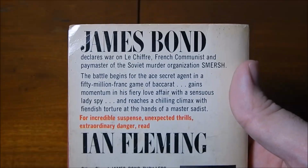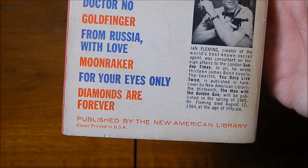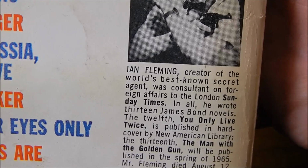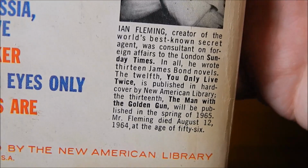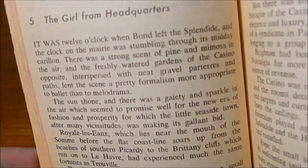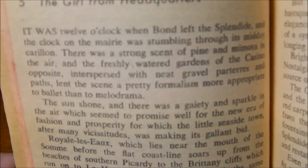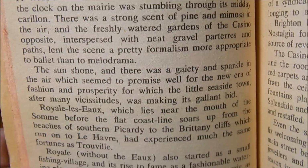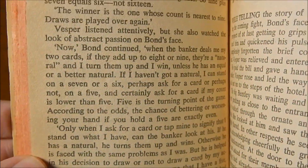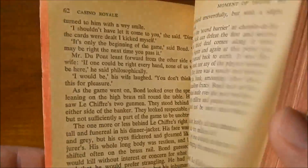complete and unabridged. This was released later when most of the other books were also out from the New American Library, after Ian Fleming had passed away, but this is a great way to get into the series if you can have some access to online booksellers. There's tons of copies of these out there, and they're all relatively cheap to find.